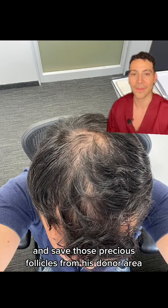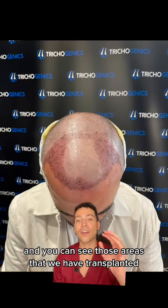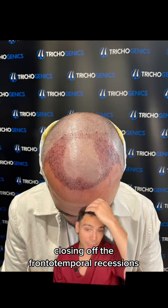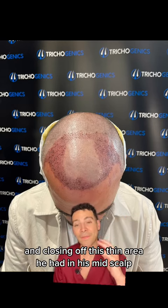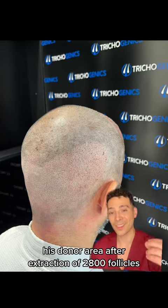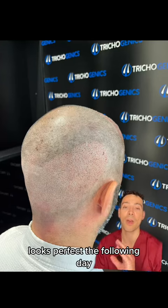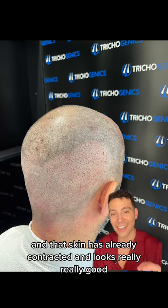from his donor area. So this is our patient 1 day post-operatively, and you can see those areas that we have transplanted just in that frontal band, closing off the frontotemporal recessions and closing off this thin area he had in his mid-scalp. His donor area after extraction of 2,800 follicles looks perfect the following day. There's no oozing, there's no bleeding, and that skin has already contracted and looks really good.